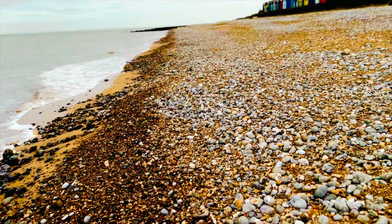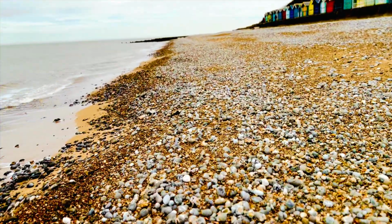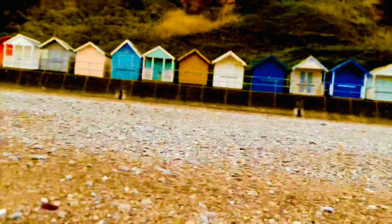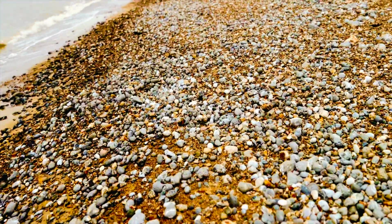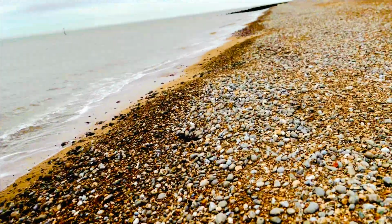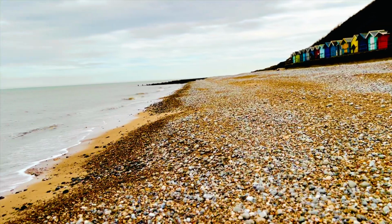Must admit though, this shingle, all these rocks, whatever you want to call them, they're very hard to walk on. I've probably only walked 3/4 of a mile, something like that, but that's really hard work on this stuff. I can't go down on the sand down near the water because I'm in my trainers today, which is unusual for me.